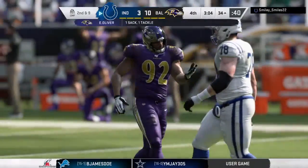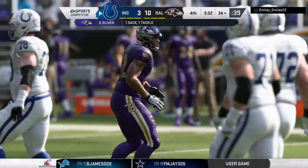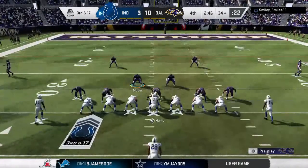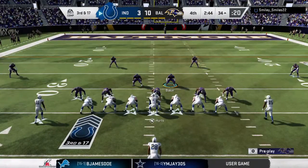2nd and 9 now. He's going to go down here, a sack. They push him back to the 34. Ed Oliver gets him for a loss of 8. What great push up front.